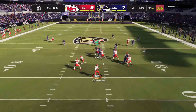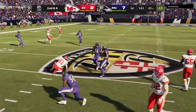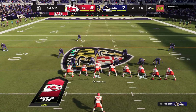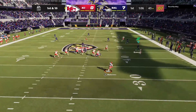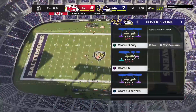They go play action. Now Mahomes. Caught here by Bell. And brought down, but not before reaching the 45-yard line. So after 2 first downs, they get another here. 1st and 10 at the 45. And again, it's Mahomes. That's complete. It's Bell. They'll contain him to just 4.